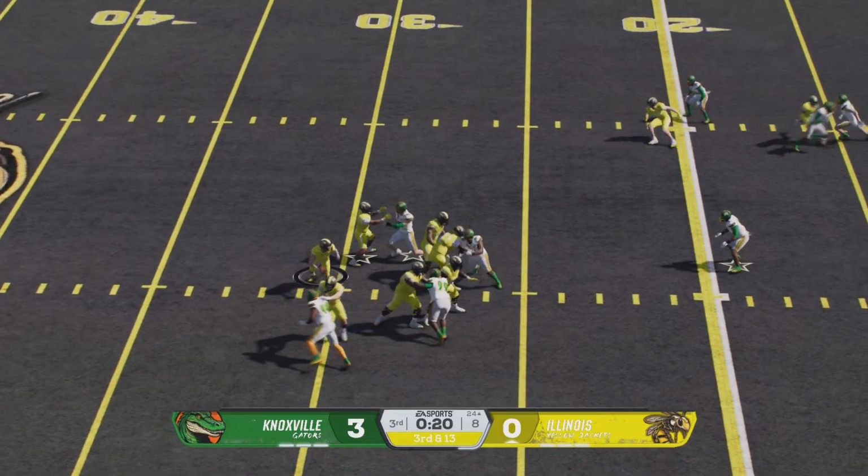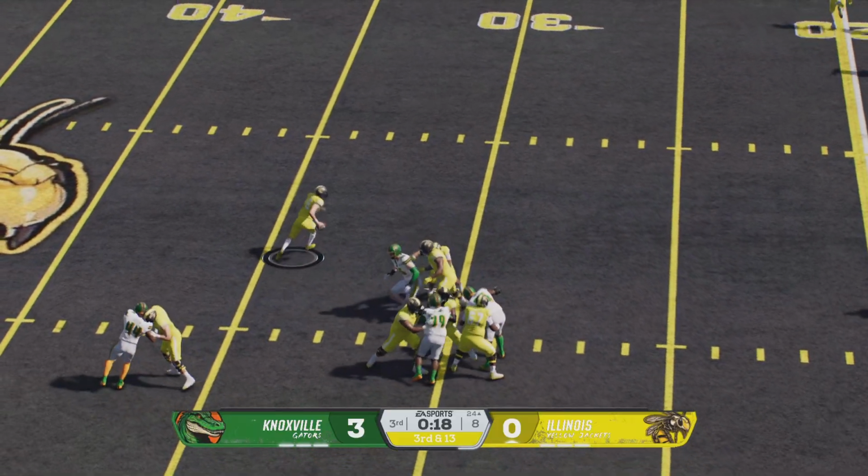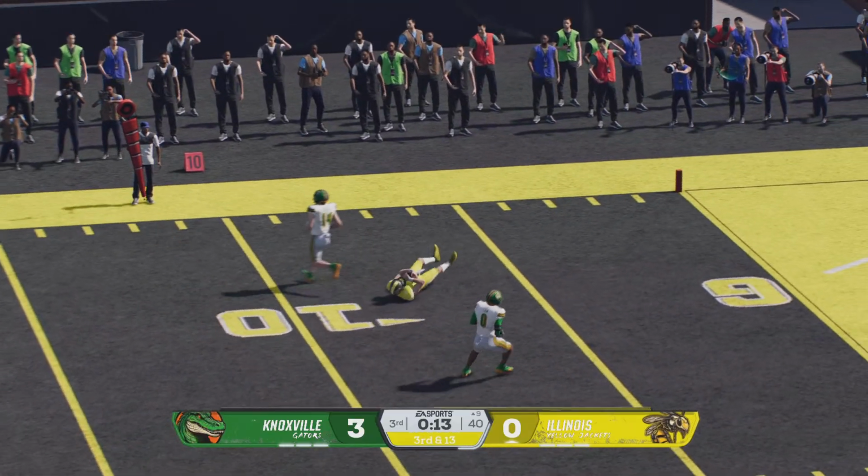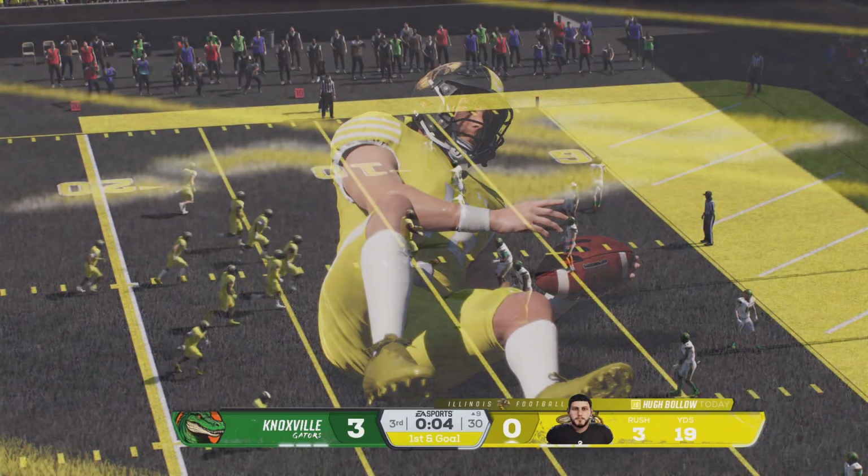Looking to throw it on 3rd and very long. Going to try to use his legs here. He'll avoid the big hit with the slide.